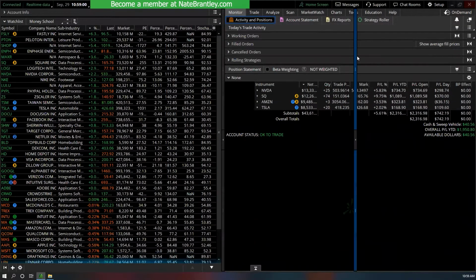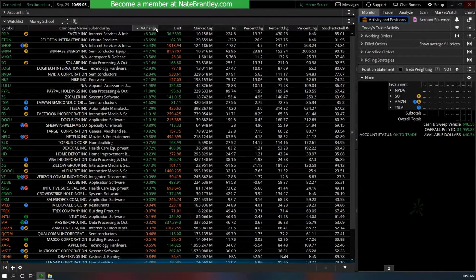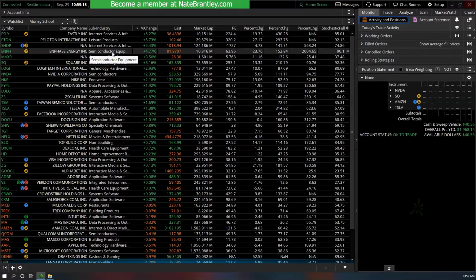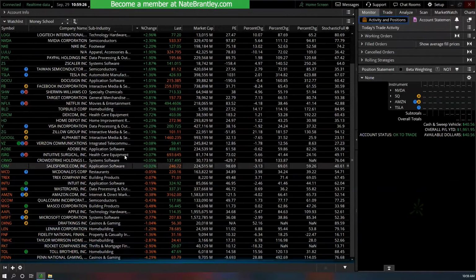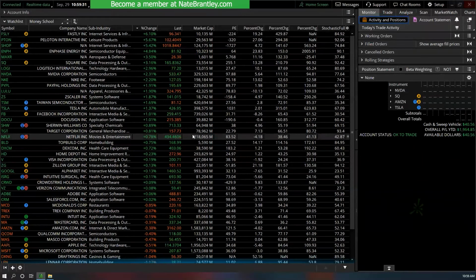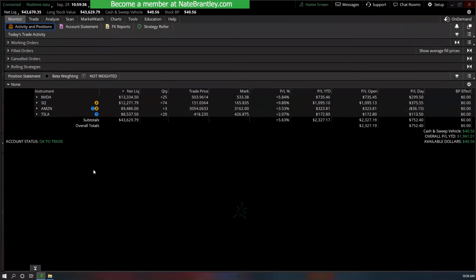Looking at this view of our watch list. Man, Enphase continues to explode. I want to trim a little bit and add a little bit of Enphase, and I want to add a little bit of AMD, and there goes Adobe. I want to slowly raise a little bit of money to start spreading back around slowly.